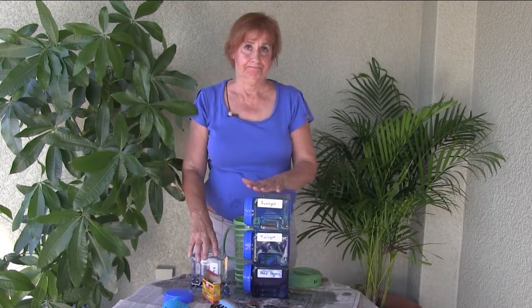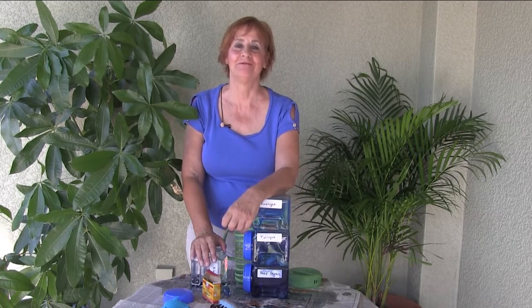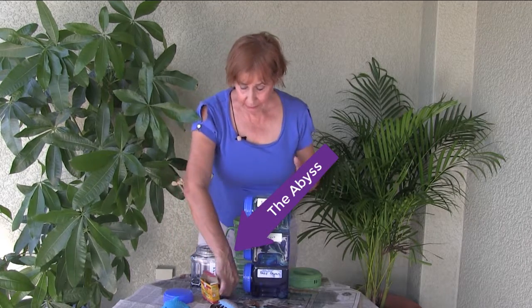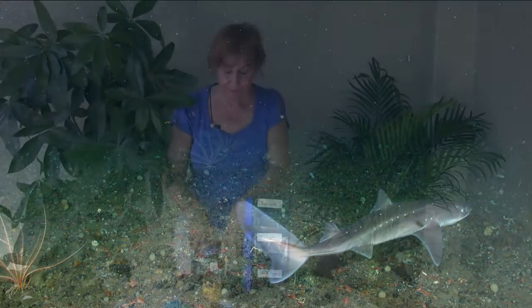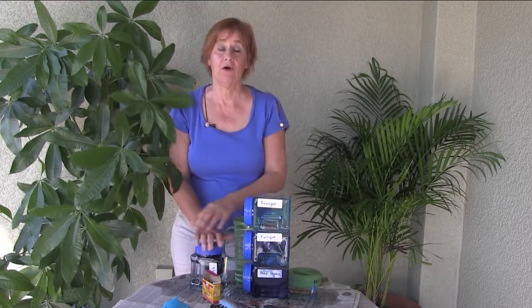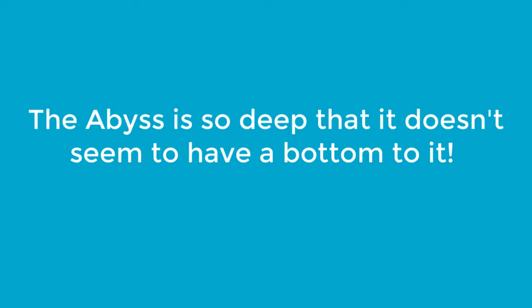The last zone goes all the way to the seafloor. It's called the abyss. We're going to put a lot of color in this one. It is black, black, black down there. Now there are very few fish and very few animals that can live this deep because there just isn't any light at all and hasn't been for a long time. Abyss means that it's so deep it doesn't even seem to have a bottom to it.